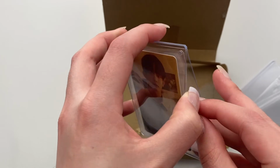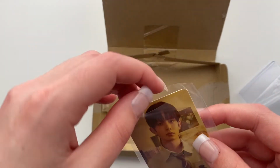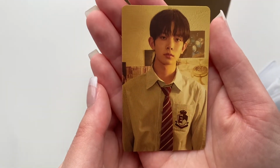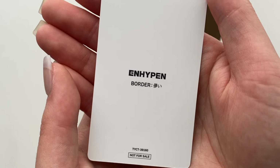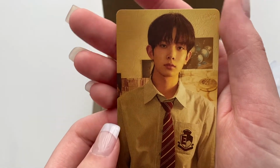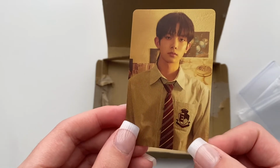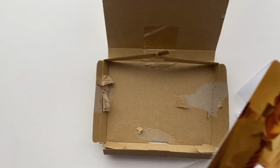So yes, I have these. This one is sleeved, so that's good. So this is the photo card. He looks very good. Yes, so I'm actually curious what I'm gonna do with our next Japanese comeback if I do collect all those cards. So let's see. So I got Heeseung's photo card, which is very nice. Let's put it back in the sleeve.